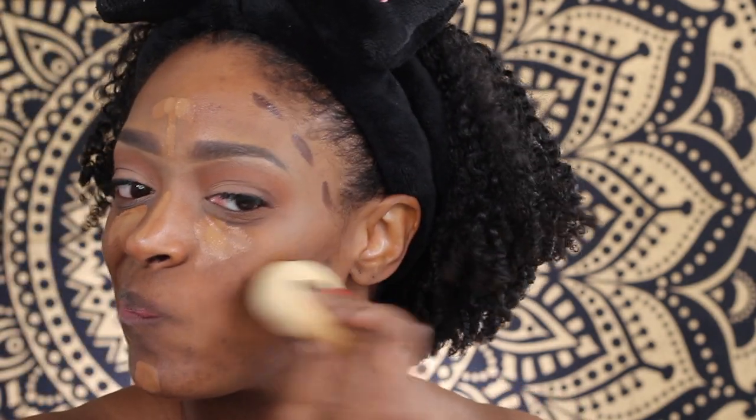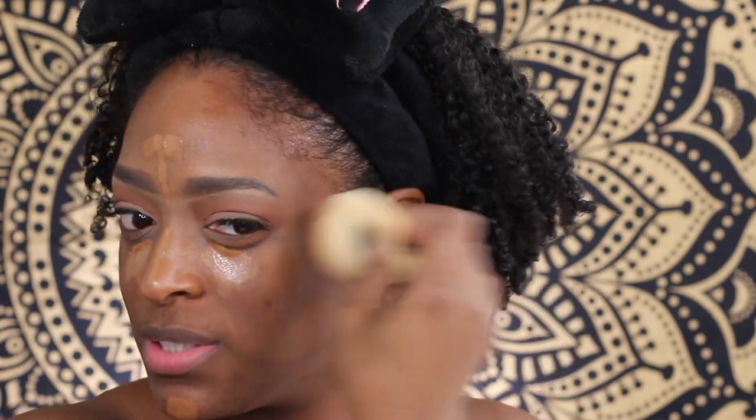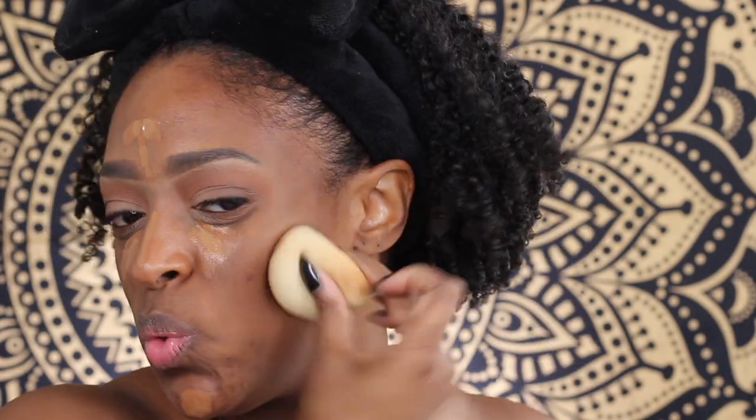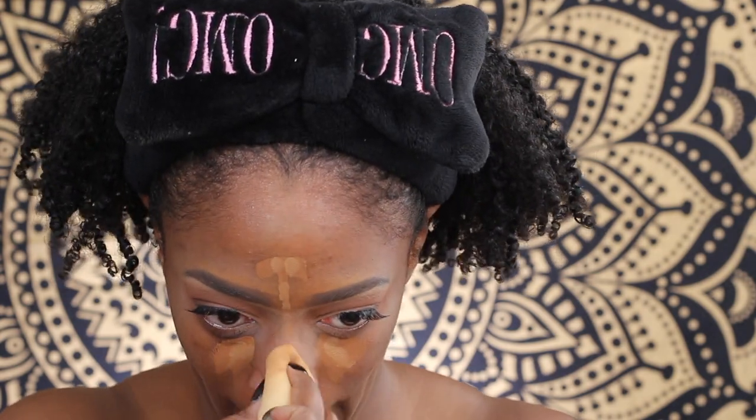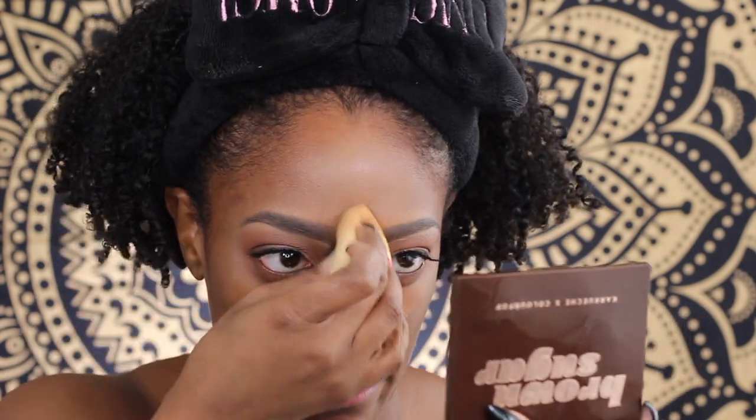And I'm going to go with my beauty blender. I'm going to use the same one that I was using earlier, and I'm going to blend out my contour first just because I like my under eye concealer just to sit for a little while and let it dry down a little bit. And if you ever find that you've allowed it to dry down too much, just spray your face with some setting spray just to help break it down a little bit.